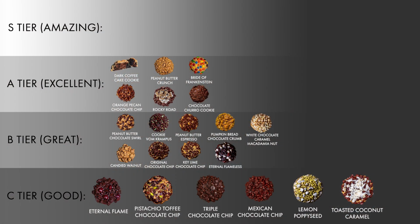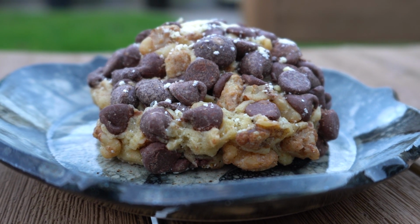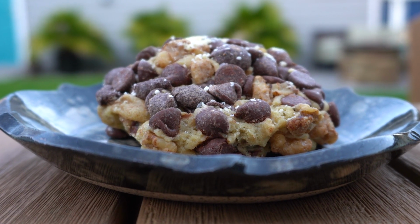The next cookie in our A tier was so popular, it went from limited edition flavor to the regular menu. Welcome, the Banana Bread Chocolate Chip Cookie. Featuring a blend of chocolates, candied walnuts, and finely crushed banana chips. The amount of banana flavor here is impressive. It is easy to overpower things with banana, and this one found the delicate balance.